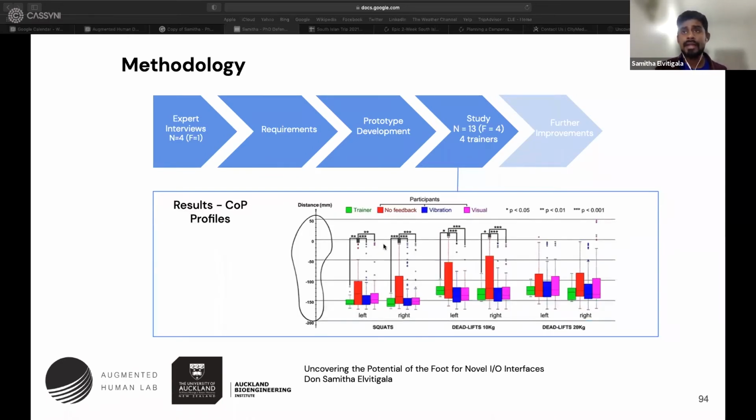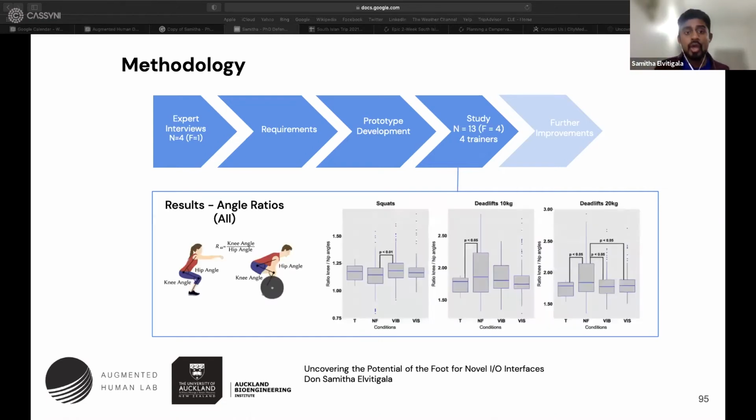Finally, I compared the center of pressure in each condition. You can see when users had the feedback of center of pressure, they were able to keep the correct center of pressure profile that is similar to the trainer's pressure profile. So only no feedback is significantly different to the other pressure profiles.